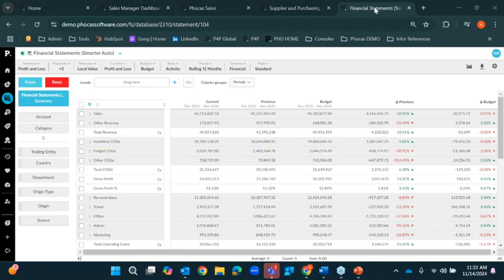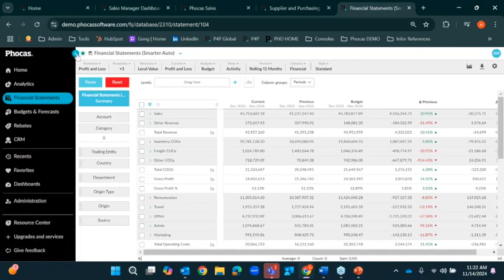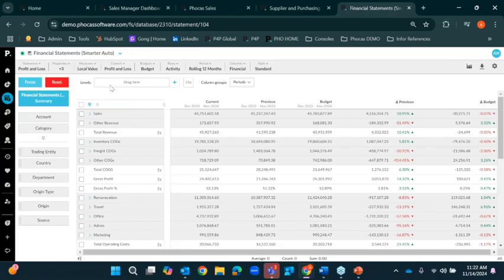So this is our Phocas financial statements database. Again, living within the same tool, this database is built off of our GL level detail. So pretty similar to the sales database that I was just in. We have our different categories here on the side that we're picking up from that GL level detail, like account, trading entity, maybe country is your branch or your warehouse, department. All these different selections are custom to the solution we have for your ERP.